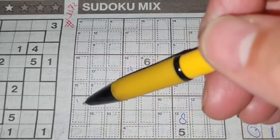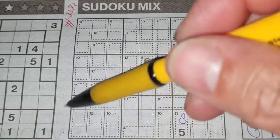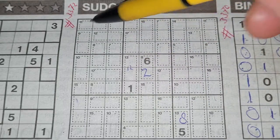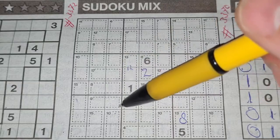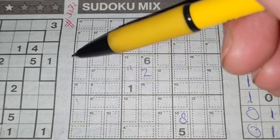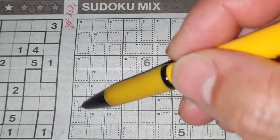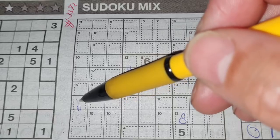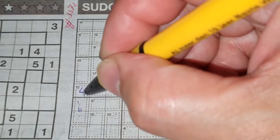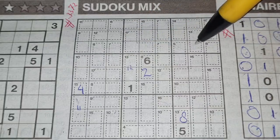So those two boxes together, 34. You need to know the total sum of a big square is always 45. The total sum of a column is 45. The total sum of a row is always 45. So 34, 45 minus 34 is 11. So those two boxes together is 11. We have a triple box here. So these two, 11. So that means that this box should be a 4. 4 plus 11 is equal to 15. All right. That means that now we have two sharing boxes in this big square.